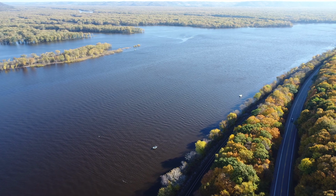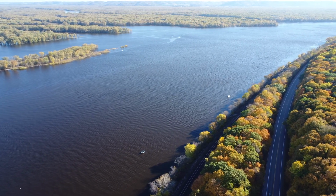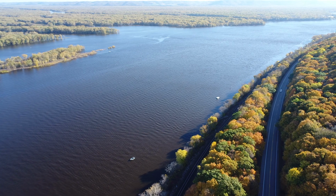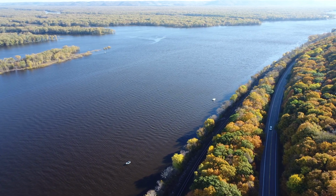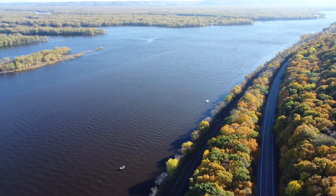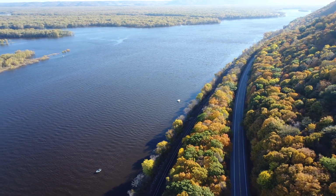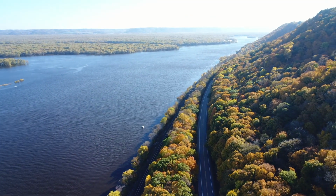And you can follow the river south too. You can take 61 south, and that's a very beautiful drive too. So either way, I just happen to be going up to Red Wing, Minnesota. So I decided to go north. Lake City is a small city, very beautiful. Just look at the side of the hill there.